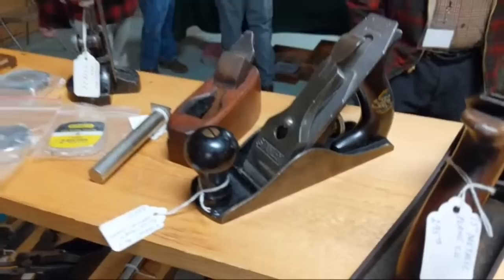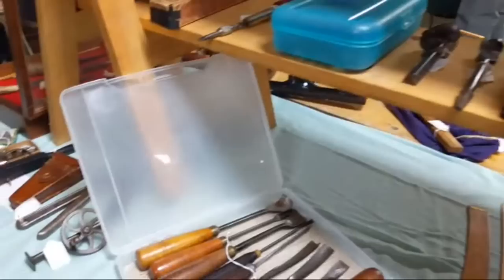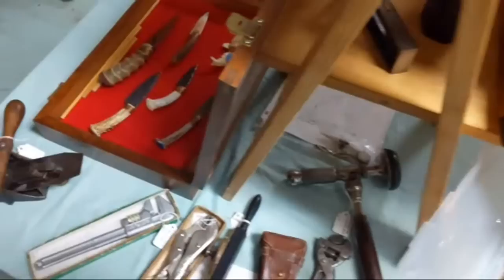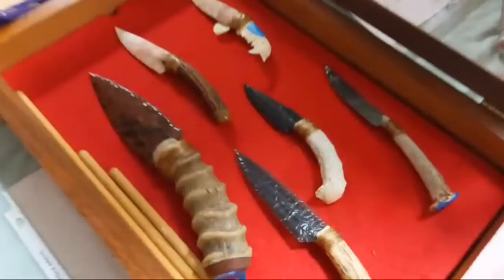Some carving chisels. Here's another compass plane. Got a few of those. I think Tim bought one yesterday. Oh, check out these napped knives. Those are beautiful. That's a skill I'd like to learn someday, napping. That is gorgeous. Ooh. Here's a beautiful set of firmer chisels. Check those beasts out. Having fun yet?